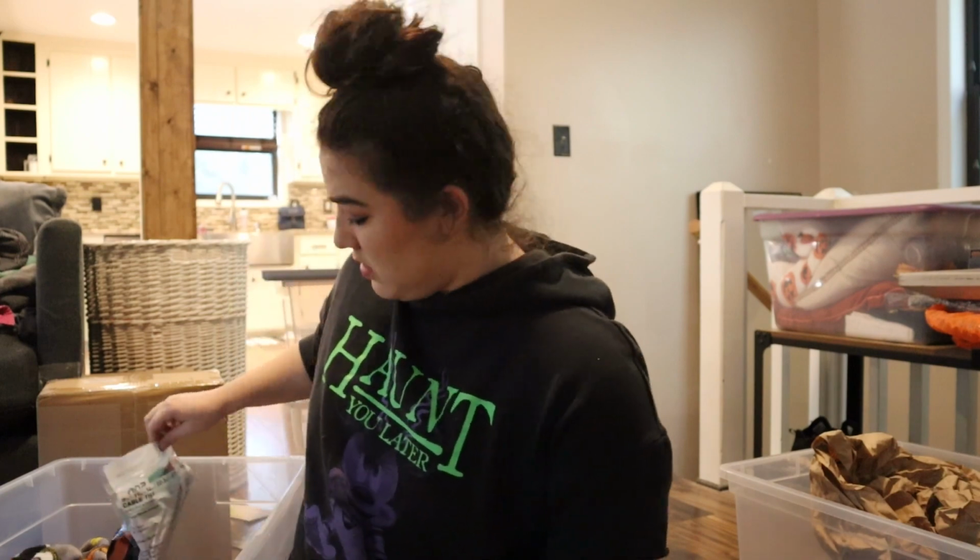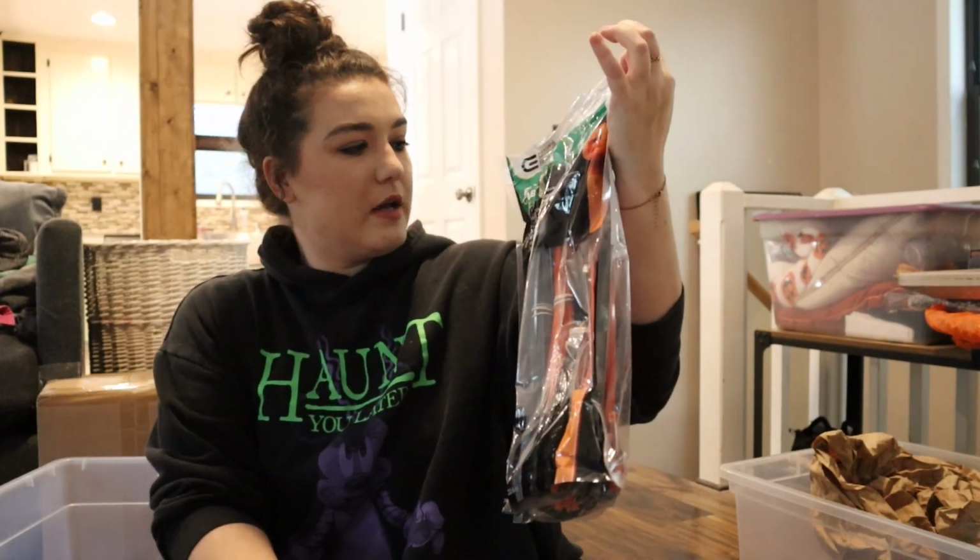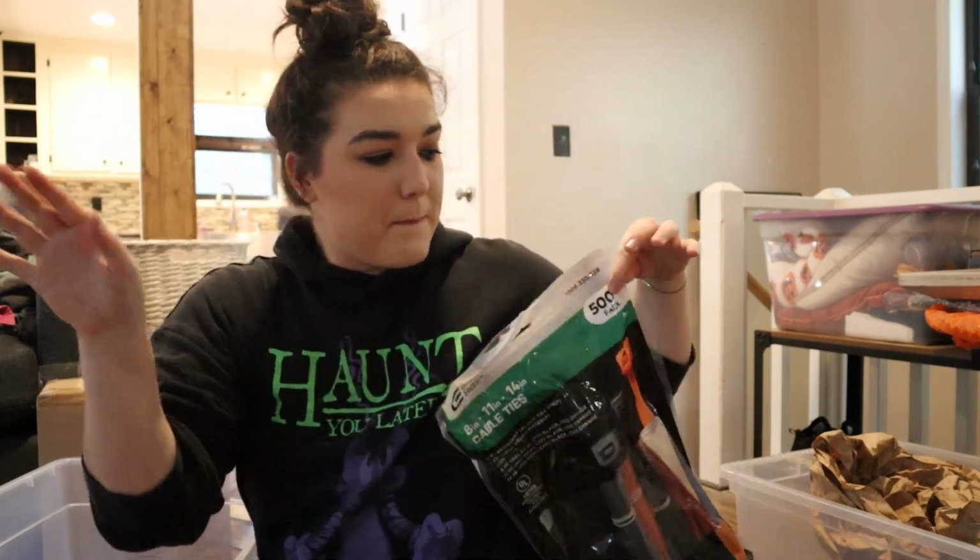This is the Home Depot Halloween zip tie collection I was talking about. Black, gray, and orange. Perfect for putting up Halloween.